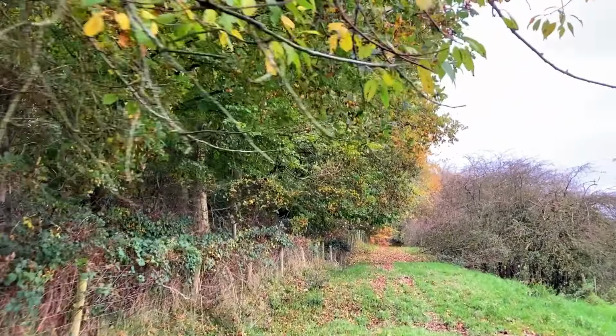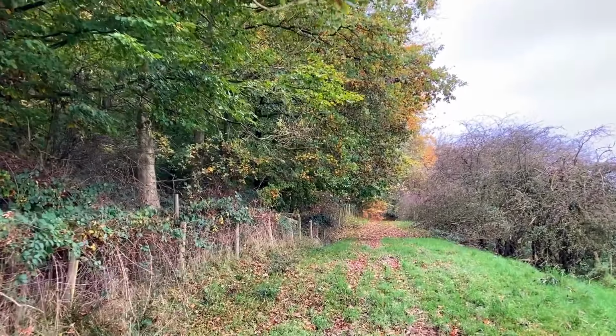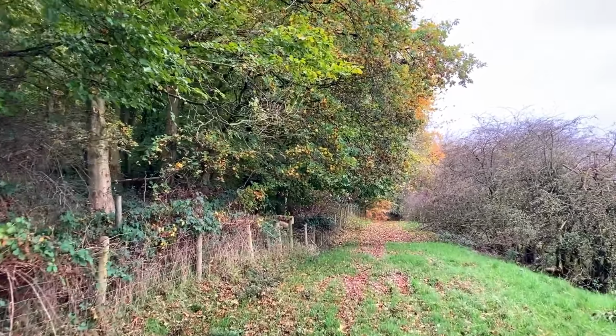So it's early November and I've just had to take my jacket off because it's too warm. And the rain has literally just started. Funny old weather. Well, that sun didn't last long. It would have been nice to have had some sunshine amongst these leaves.